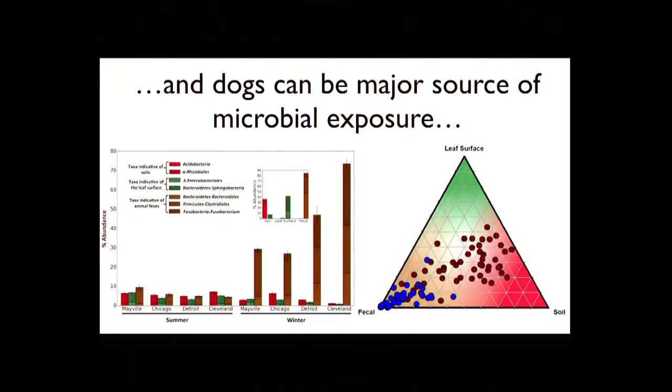And one thing that's fascinating is that depending on where you live, dogs can actually be a major source of microbial exposure. So in the Midwest, for example, during the summer, there's 3 roughly equal sources of exposure from leaves, from soil, and then from animal feces. But in the winter, there's no leaves on the trees, and the soil's all frozen, so it's not volatile. And essentially what's left at face level, if you're walking around the streets of Cleveland or Detroit, is this dog fecal signal. So that's what you're breathing in.